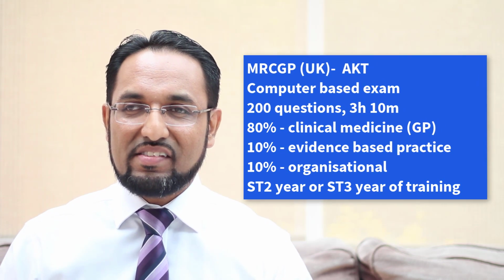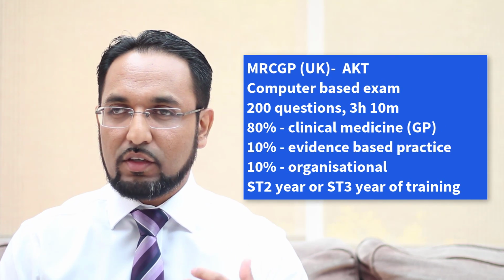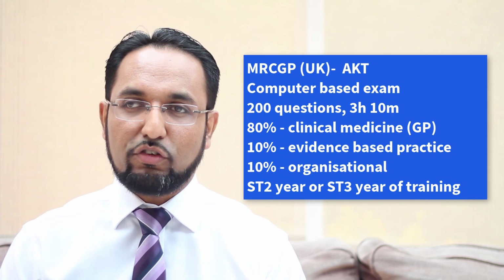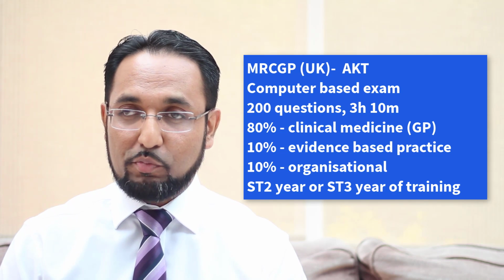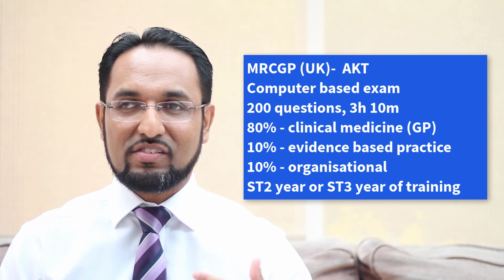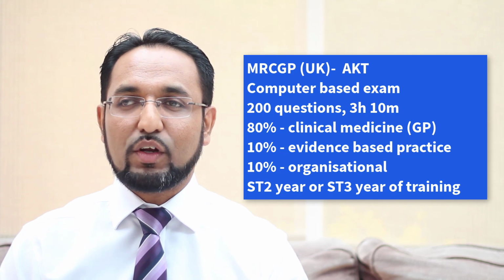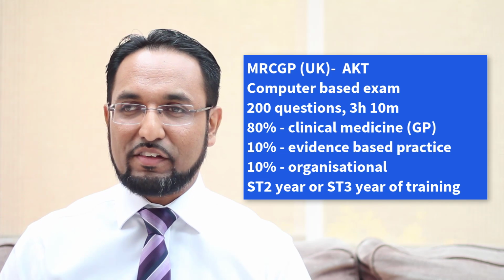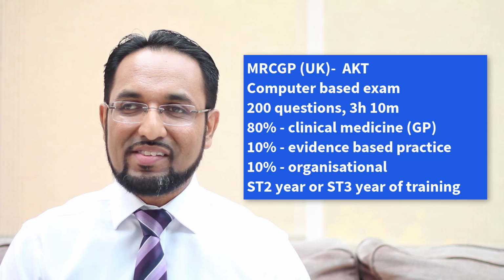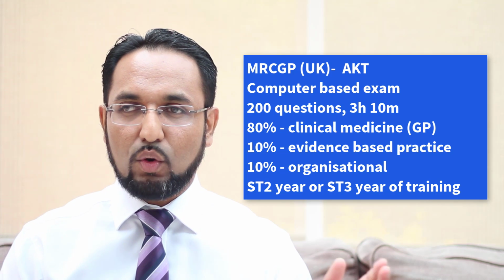There's the Applied Knowledge Test, the AKT. This is a theory-based paper testing your ability to apply knowledge to UK general practice. It's 80% clinical, 10% evidence-based practice, so statistics, research methods, types of charts and graphs, and 10% organizational, so medical legal issues, administrative things, practice management, these kinds of things. You can sit this in your ST2 year or later.